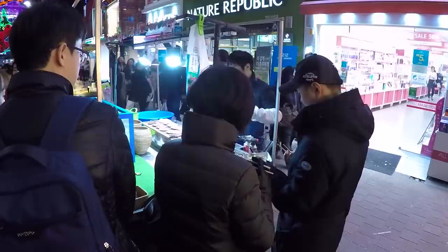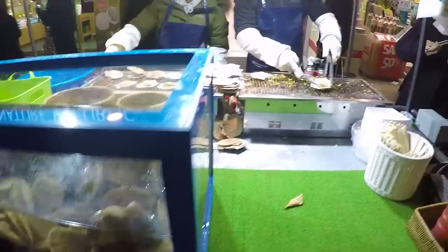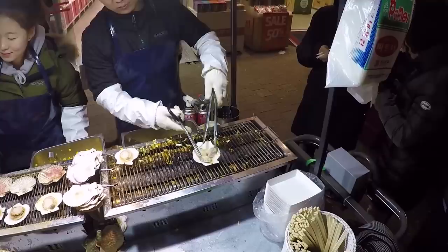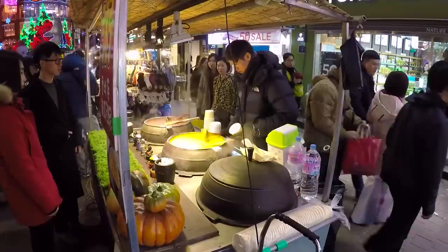Ooh, is this jjogae-gui? Yeah. Grilled shellfish. Yeah, grilled clams. Or what is it? Scallops, maybe? Scallops. These are scallops. That looks heavenly. Remember one of the first videos we made together was when we went to Yangyang and we ate jjogae-gui there. We totally did, and it was so good.